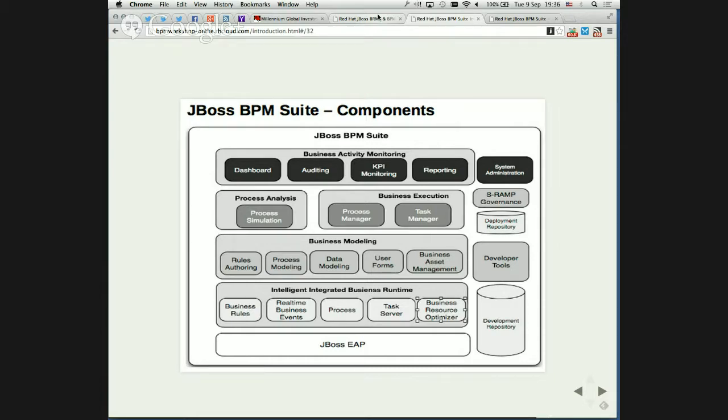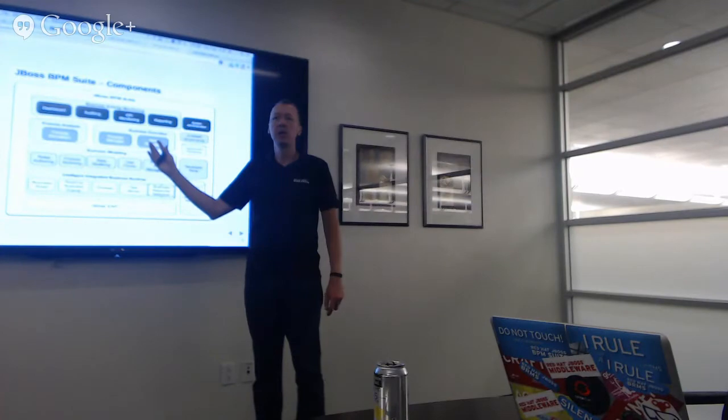What's also included in simulation is the ability to see all possible paths through this thing. You can select a path and just colorize that path. See the blue path, that kind of stuff. Once you've executed or built and deployed your process within the product itself, it will display the user task forms.